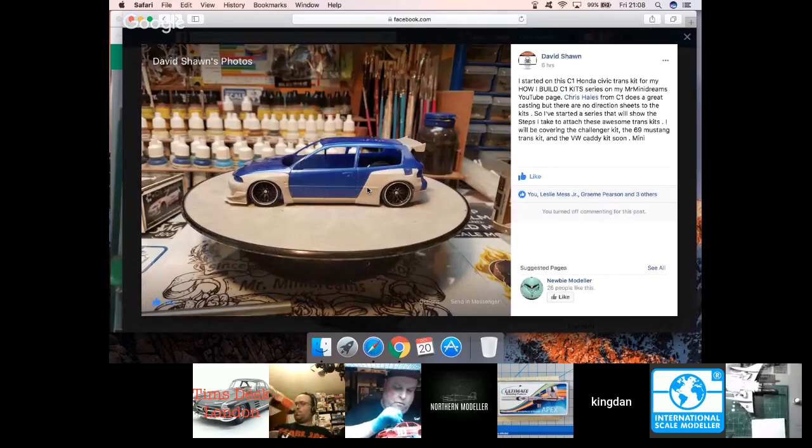David Shawn, Mr. Mini Dreams. And he started on his C1 Honda Civic fans kit for his How I Build C1 kits series on his Mr. Mini Dreams YouTube page. Chris Ailes from C1 does a great casting, but there are no direction sheets with the kits. So he started a series that's going to show the steps he takes to build these awesome trans kits. And he will be covering the Challenger kit, the 69 Mustang trans kit, and the VW Caddy kit.